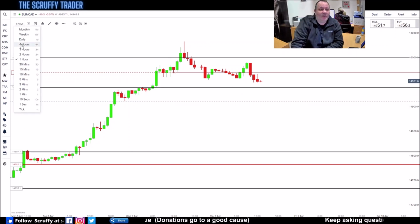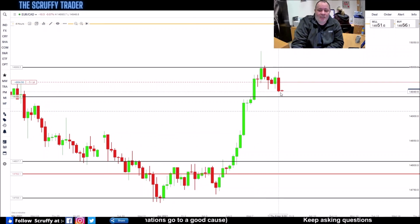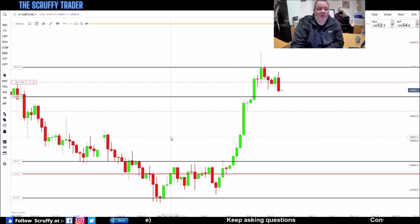Drop it back to the 4-hour candle so you can see what's going on, and sure enough you can see it's starting to sell off and break down. There is a roadblock here which may cause a bit of a stumbler, but at this moment in time it's still pushing down, so quite happy to let it get on with what it's doing, and I'll see you at tea time.